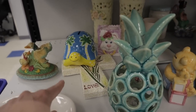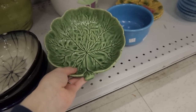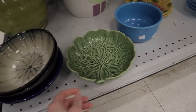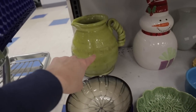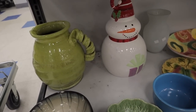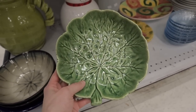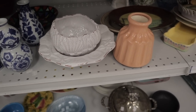Look at this little turtle. Ooh, I like this little cabbage leaf bowl. Pinheiro, I don't know, I just kind of like that. I like these too. Ooh, gosh, look at that huge jug. I like the detail of the little curly handle. Gosh, can't find my words. I'm gonna get this. I don't know, I just kind of like it. It's different. This is pretty. It's a little shell bowl. Comes as a set. I don't want to take it apart.